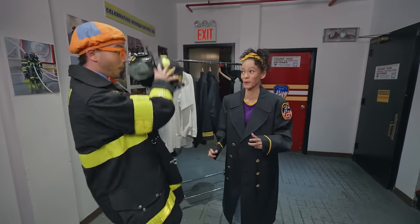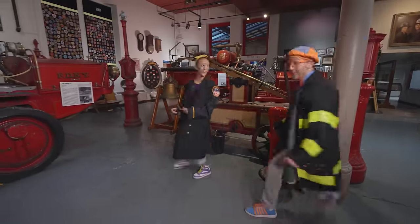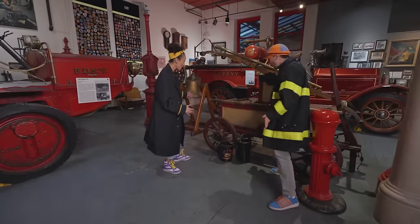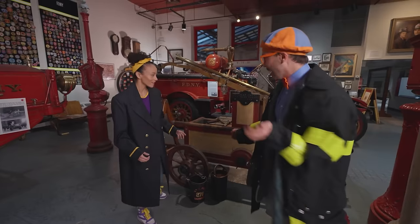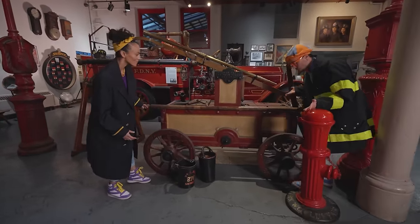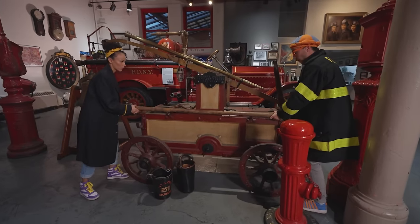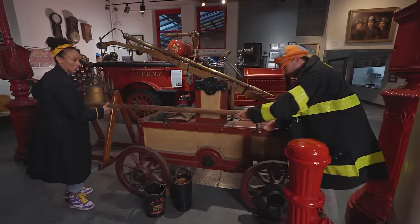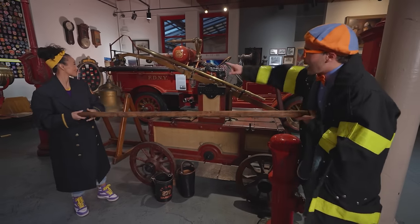Let's keep exploring. I really want to find a fire truck. Let's go. Whoa, look at it. Wow. It looks like this is the very first fire engine. That's right, and look how small it is. You see? It's so small. And this. Whoa. What's this? It's a big pole? Yeah. Oh, whoa, it's so big. Oh, hey, I think it goes up there.